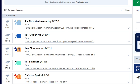I think 28 to 1 is far too big. And then you've got Queen Me also in that race at 50 to 1. Kevin Ryan's already had a winner. Maybe the stable are just beginning to find a bit of form. I don't know, but definitely an interesting horse.